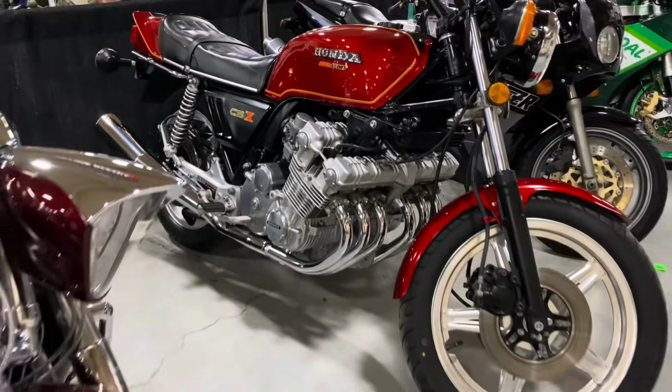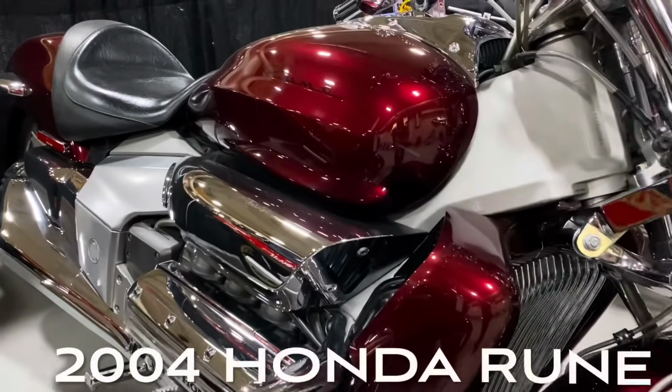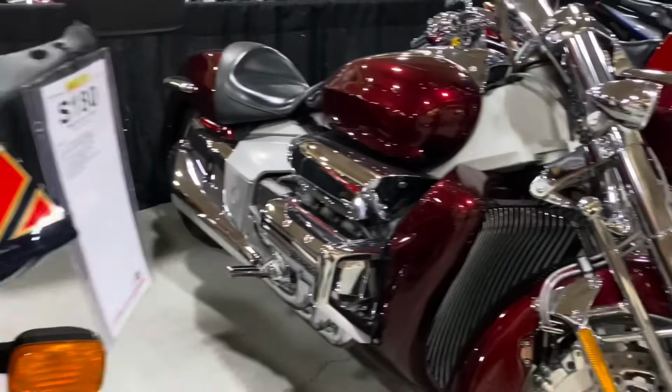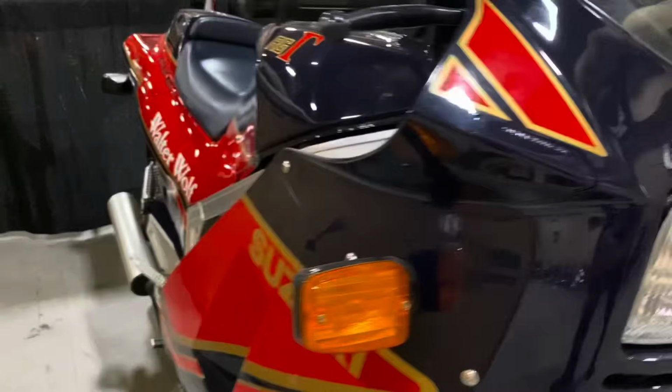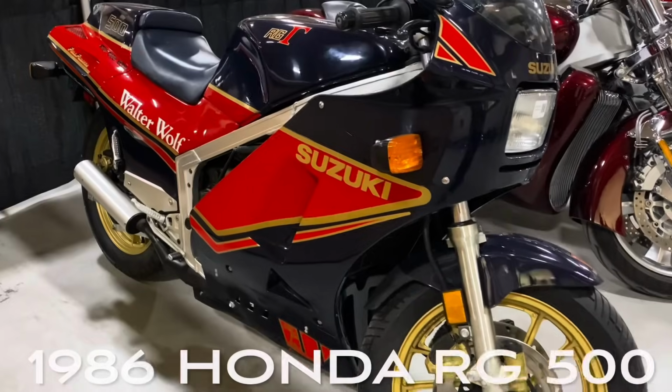If you miss one, you may be able to get another one. We talked about the Valkyrie Rune. Here's one with a different paint job, a different livery. We also talked about the RG500. Here's another 1986 Suzuki RG500. This one, different styling as well, different paint, different scheme.